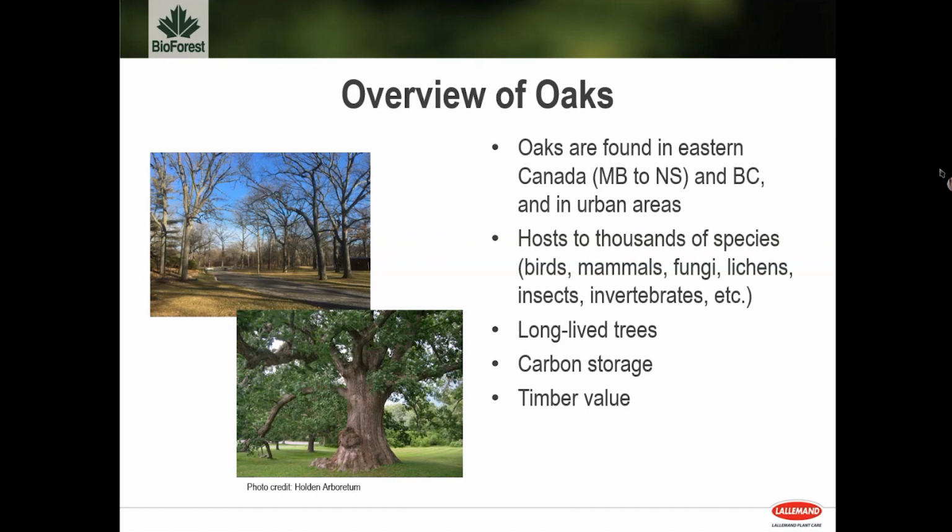Oaks can be very long-lived trees, potentially living hundreds of years, which also makes them very valuable for carbon storage and sequestration. And of course, oaks are also a valued source of timber for a wide variety of applications.